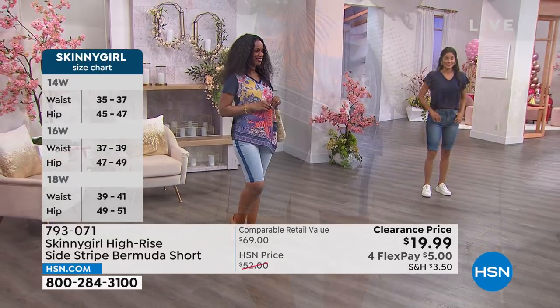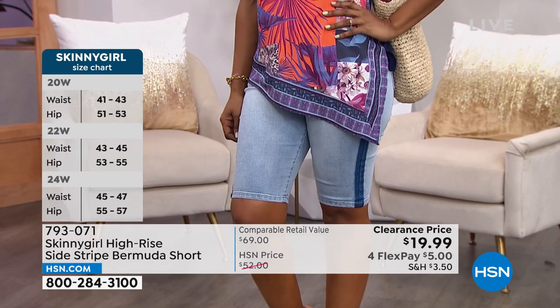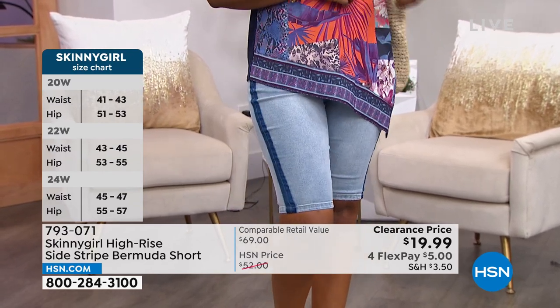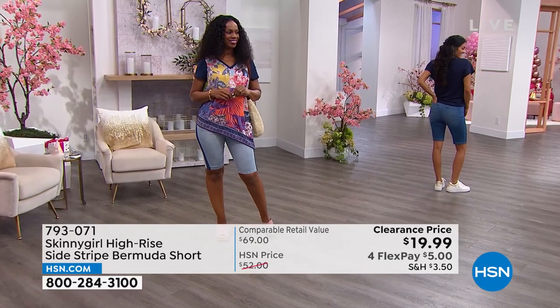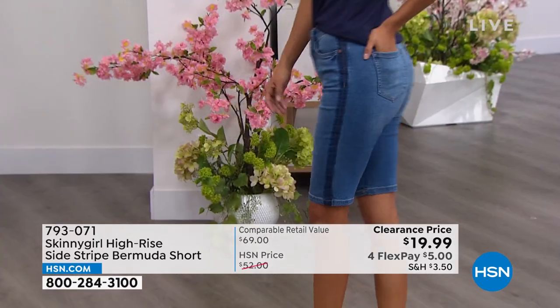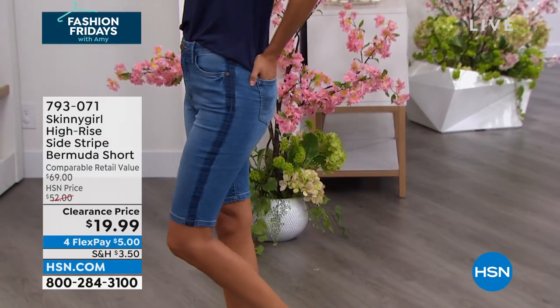I mean, these are premium denim, Suzanne, and not only are they premium denim, but they're premium denim under $20. I just can't get over it. They're high quality, they're figure flattering, and they're just so comfortable on the body. They're going to be a cotton and poly blend, so you know what that means.